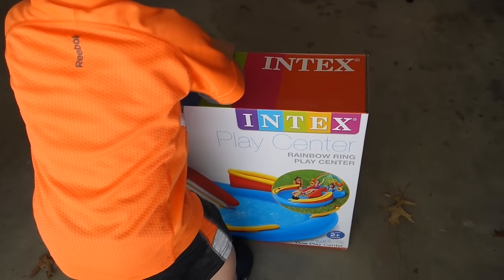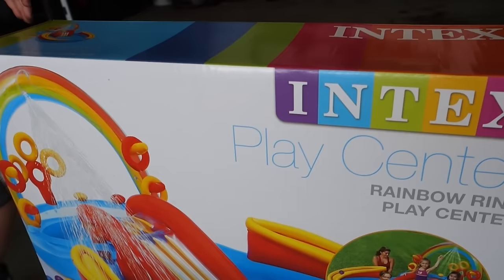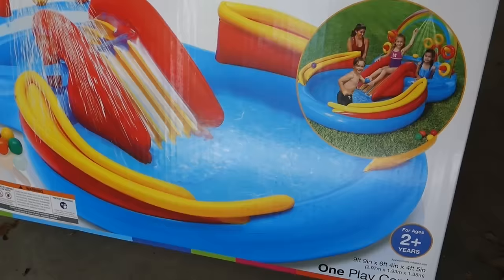Check out what we got in the mail today. This is Clark Mann's new pool. This is Intex Play Center Rainbow Ring Play Center. This is a pretty sweet pool that I found on Amazon. It's got a couple different pools to it. There's an inflatable slide, and then this thing shoots water down, which I know he's gonna love.